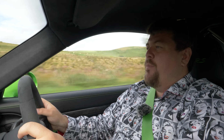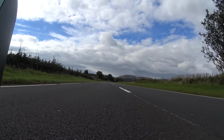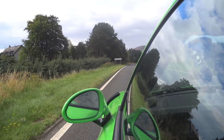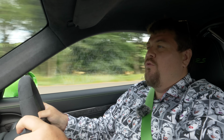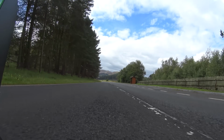Now, if you're not interested in going super fast and you want a road going 911, is this the one to buy? Well, that is a tough question. If you want a modern car, yeah, I'm pretty sure the regular GT3 is going to be supremely confident as well. I personally absolutely adore the crazy looks of this thing, but it's a really competent road car.